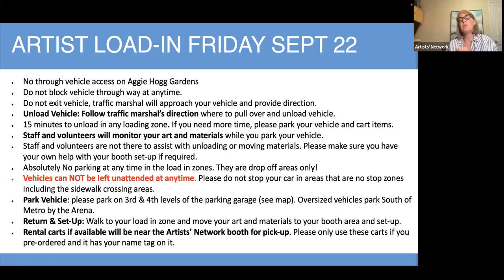So your goal is to really get the stuff out of your vehicle onto the curbside, to your booth area, depending on if you're on Carl Fraser or on the curbside on Aggie-Hog Gardens or on that parking laneway. And then you're going to move your vehicle. You're going to get back in your vehicle and you're going to move it. At no time are you going to leave your vehicle unattended. So you're with your vehicle the entire time if your vehicle's in a loading zone.